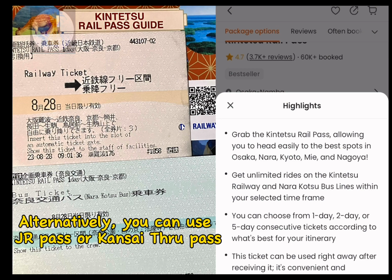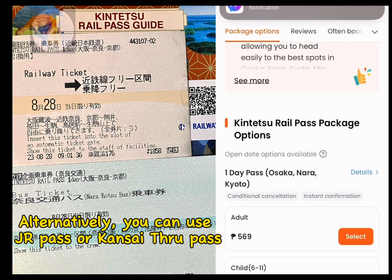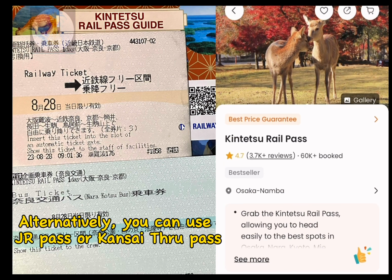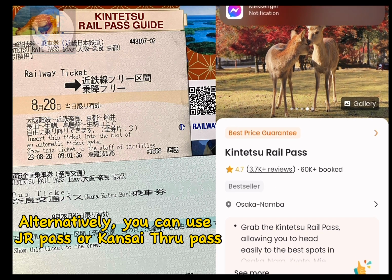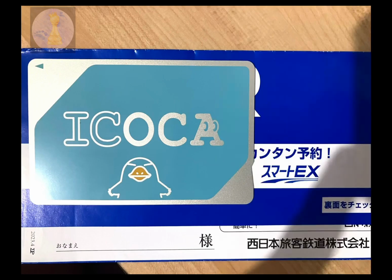Actually, you can go to Naramachi, the old Nara town. You can experience the cable car in the Ikoma line, or you can visit Hozanji Temple. You can go to Ise Jingu to experience Oharai Town or the Okage Yokocho, where you can enjoy historical Ise-ji route streetscapes featuring Edo and Meiji period architecture.